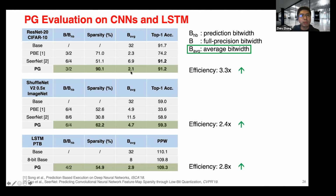So on average, we are running the network at 2.1 bits, and we get fairly high accuracy compared to the baseline. Look at this, the ImageNet result on ShuffleNet v2. Again, this is a highly compressed model. I'm just showing you some results.